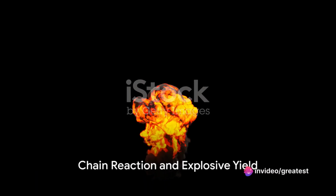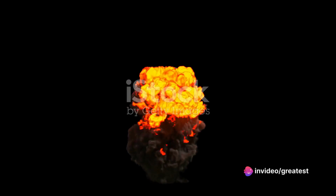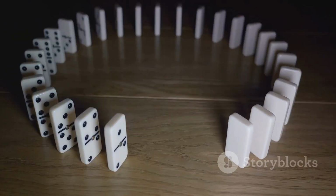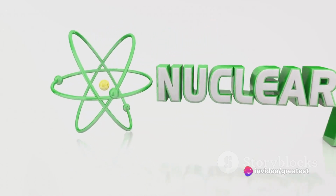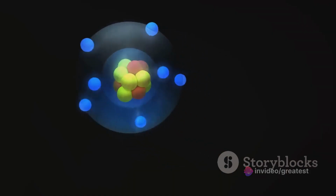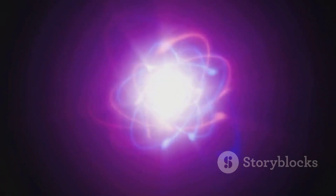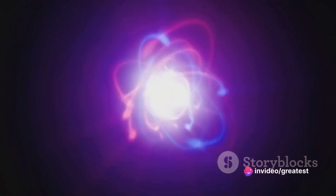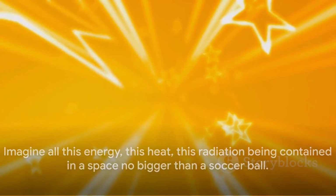Once the fissile material reaches the critical mass, a chain reaction of nuclear fission begins, releasing a tremendous amount of energy. This chain reaction is quite the spectacle. Picture dominoes toppling, but instead of plastic pieces falling, it's atomic nuclei splitting apart. Each nucleus that splits releases fast-moving neutrons. These then collide with other nuclei, causing them to split as well and continue the chain reaction. Now imagine all this energy, this heat, this radiation being contained in a space no bigger than a soccer ball. It's like holding a star in your hand. This is the power of a nuclear explosion.